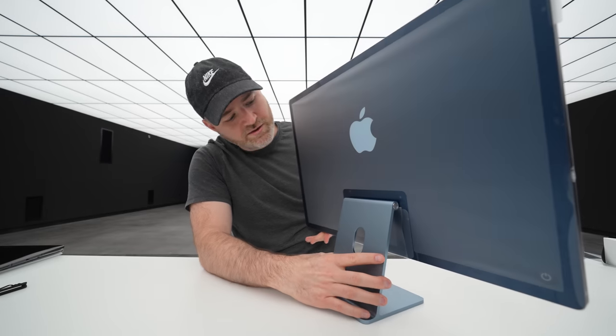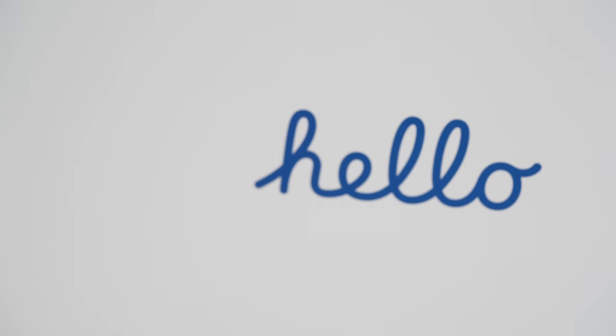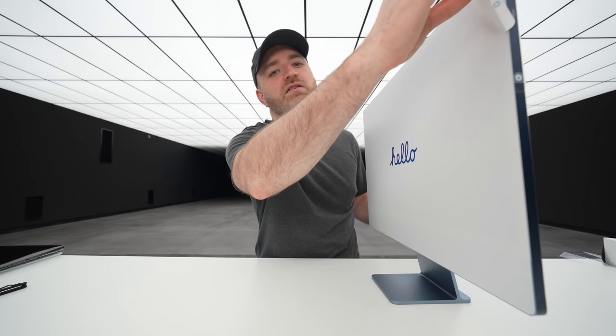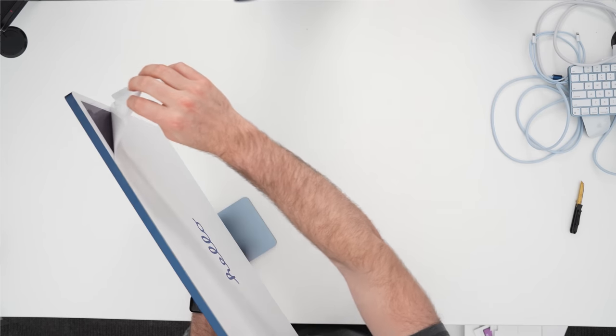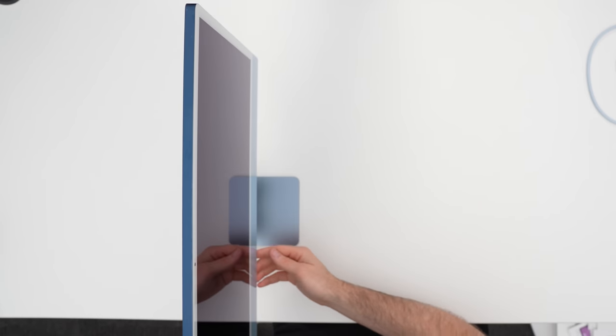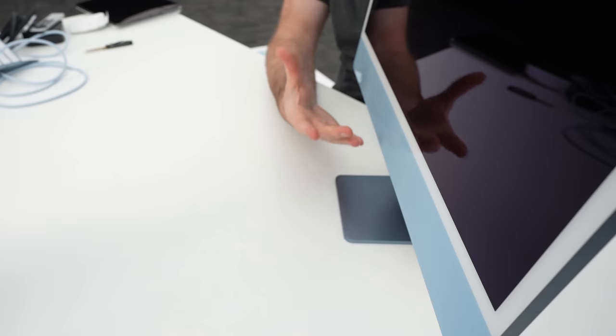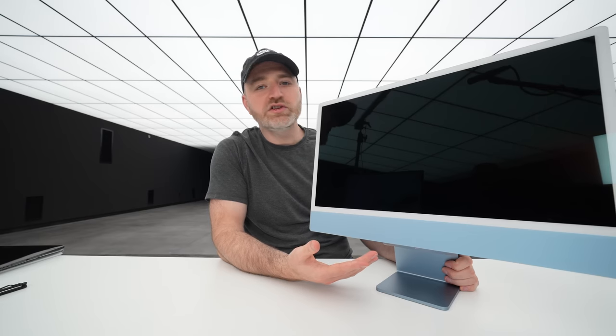There's a giant Apple logo on the back, so certainly we're missing it on the front, but we get it on the back. This is definitely, this qualifies as appeal. Wow, that is strange. In person, logo-less front is a bit of a shock to the system.